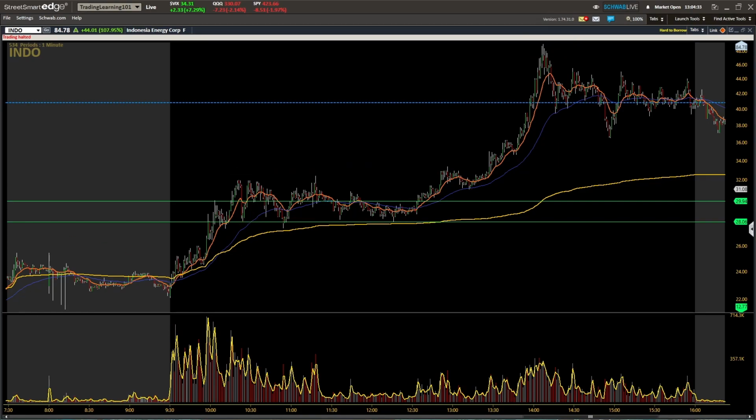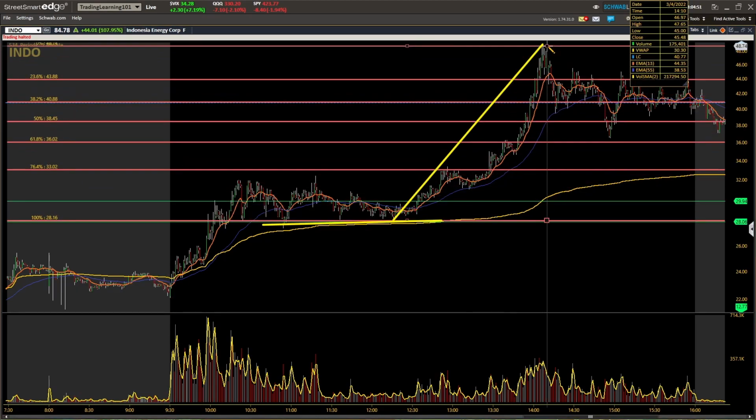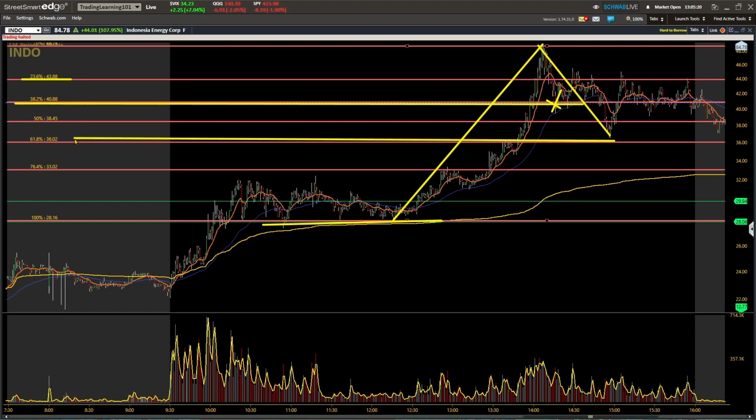You could measure from the low here where it was consolidating at, measure with your Fibonacci retracement up to the high right here. Let me get out my Fibonacci retracement. Measure from the low here up to the high. And as you see, when the stock started to retrace here, it retraced right here to this 38.2 level right here. Then it bounced up and it was finding resistance at this 23.6 retracement level. Then it fell down and it fell right through that 50% and it held up right here at the golden ratio, that 61.8 level.